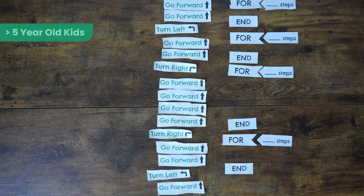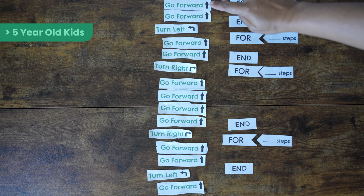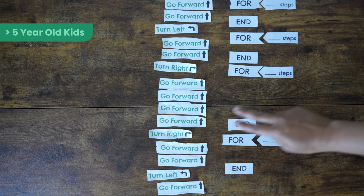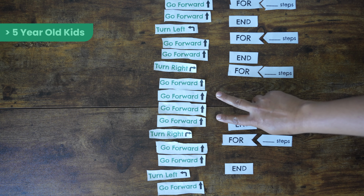Here I have set up the next advanced level for the instructions in the Lego maze. As you can see, there are 2 go forwards here, 2 go forwards here, 4 and 2 again over here. This is very repetitive instruction.